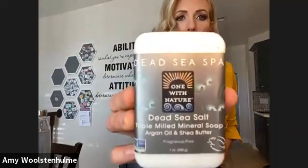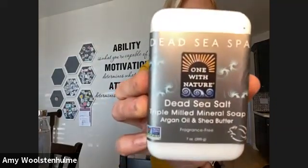Now the other thing is I found the same thing was happening. My arms get those little tiny dry pimples, and my family calls them the Judd arms because my mom's family gets those. And I have found that since I've used more natural soaps, it's not as bad or as noticeable, and Breely gets them as well. And so this is what I use on my body in the shower. It's just a Dead Sea salt, but it's got some argan oil and shea butter in it.